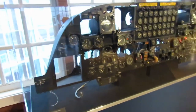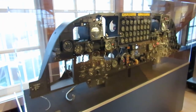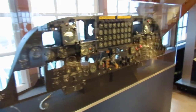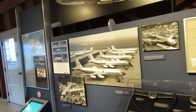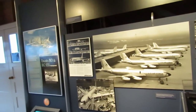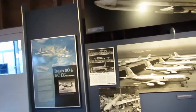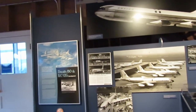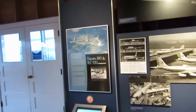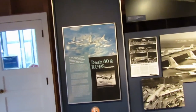This is a B-52 pilot's instrument panel with a lot of the parts removed. And the Dash 80, which is the prototype of the 707 type of design, although earlier and smaller. And the KC-135, which is the cargo version of the aircraft.